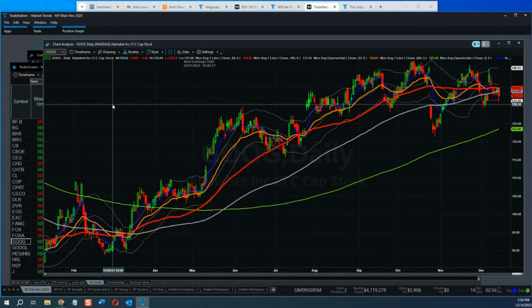Like I said, these big names like Google, people are selling that to buy Blackstone, for example. So it's not necessarily a sign of strength. And if it is the case that we see more of this sort of rotation over the course of the new year, then a lot of these names and these signals will not necessarily work.